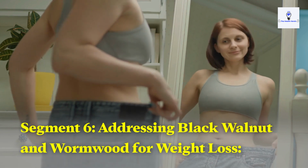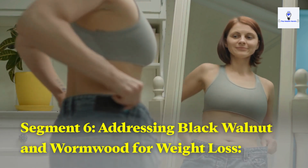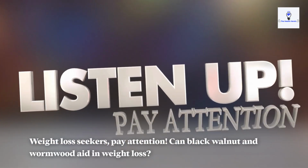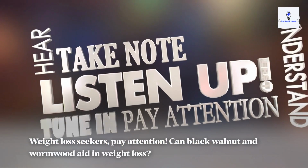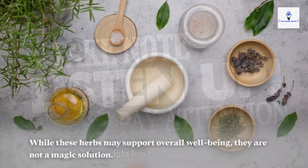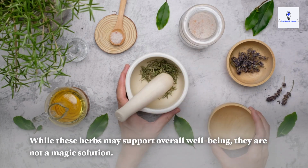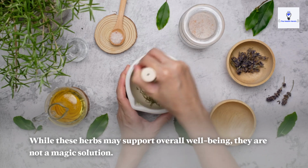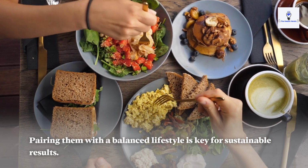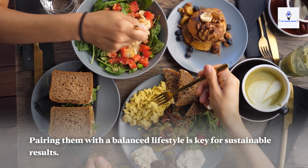Segment 6. Addressing black walnut and wormwood for weight loss. Weight loss seekers, pay attention. Can black walnut and wormwood aid in weight loss? While these herbs may support overall well-being, they are not a magic solution. Pairing them with a balanced lifestyle is key for sustainable results.